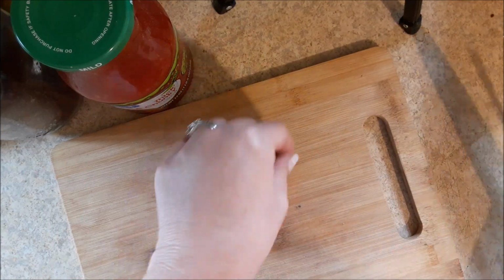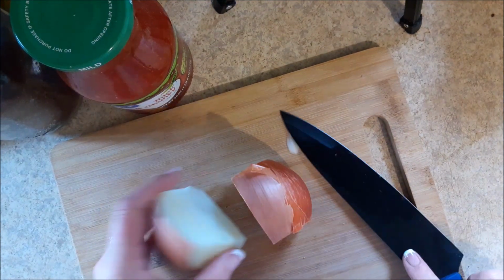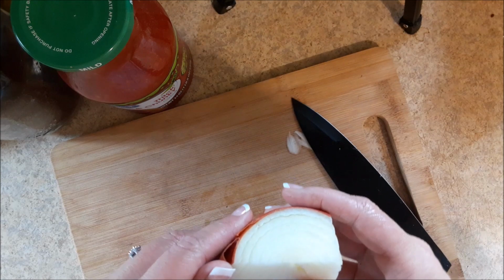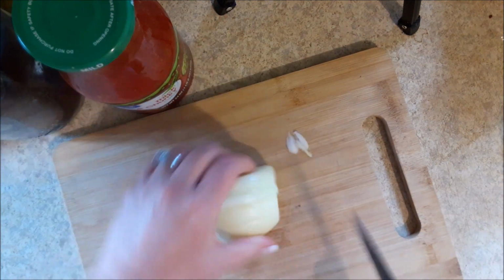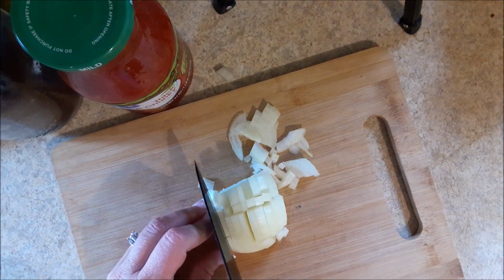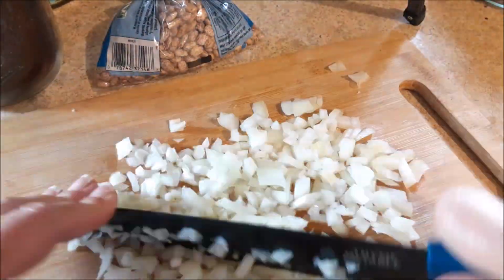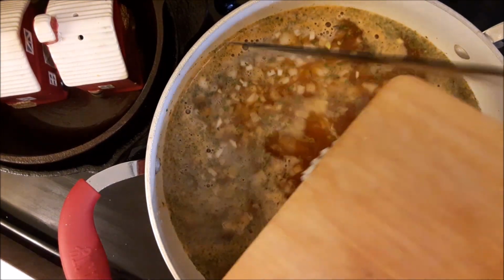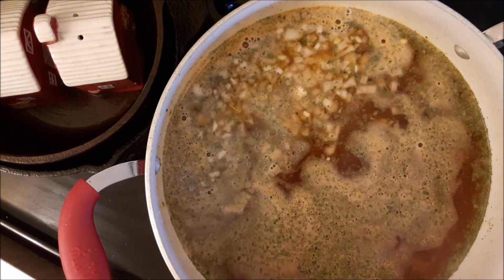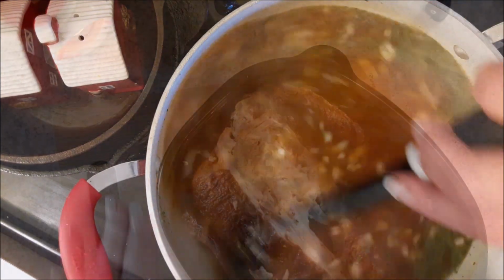I forgot something. Why didn't you remind me? You're supposed to help me out here. So half of that onion, or part of that onion. So we're gonna take that and chop it up and throw it in those beans. I really thought y'all had my back. In they go. And you can customize that. You can add less onion, more onion, whatever you got left of the onion. It's entirely up to you. Or you can leave it out.